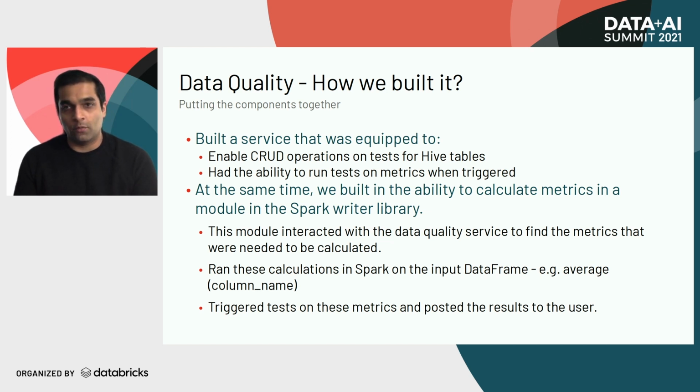At the same time, in conjunction with this, we built an ability to calculate metrics, and we had Spark readily available in the writer module. So we made sure that this module interacted with the data quality service to find the metrics that were needed. Let's say a test indicated that it needed average as an attribute on a column. Spark would run aggregations or any other things like count or null count, with custom-written calculations on an input data frame. It would calculate the metrics and pass them on to the data quality service. And then the data quality service would run these tests. Then the Spark job would indicate whether the tests failed or succeeded, and it was configurable to proceed either way.